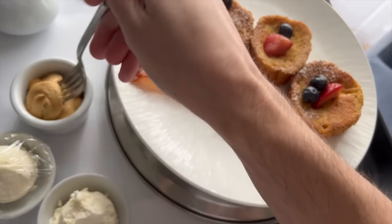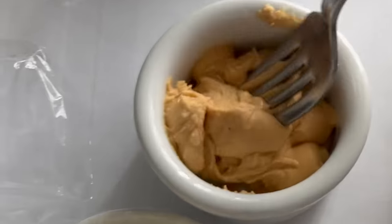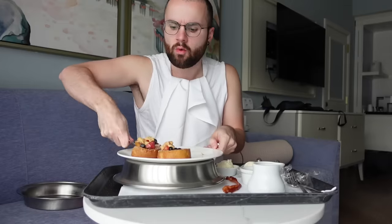Let's add some of this. Delicious, delicious. Come on. More, more, more. Come on, blob. And let's add a little drizzle. Oh. I don't like that much syrup. I like to keep it a little savory, you know? Ooh, oh, very fluffy texture.